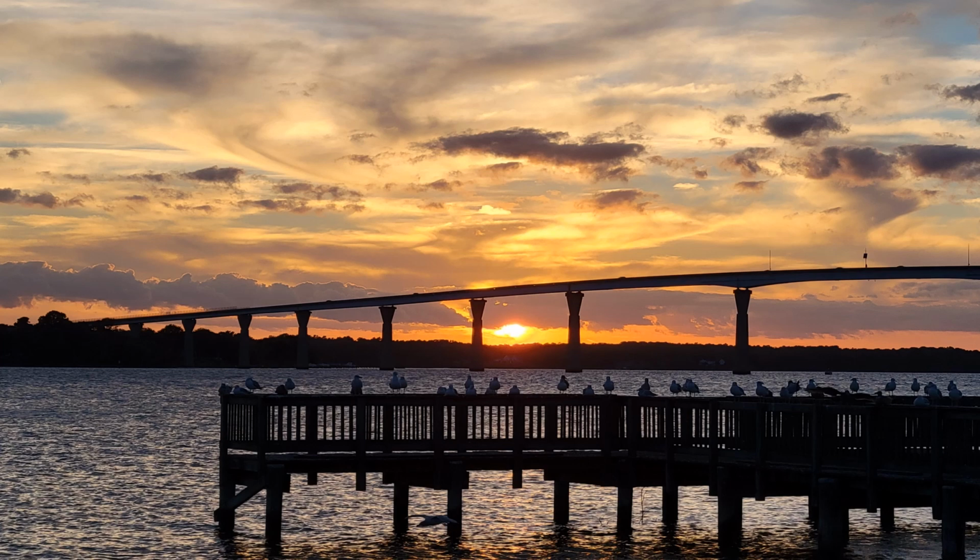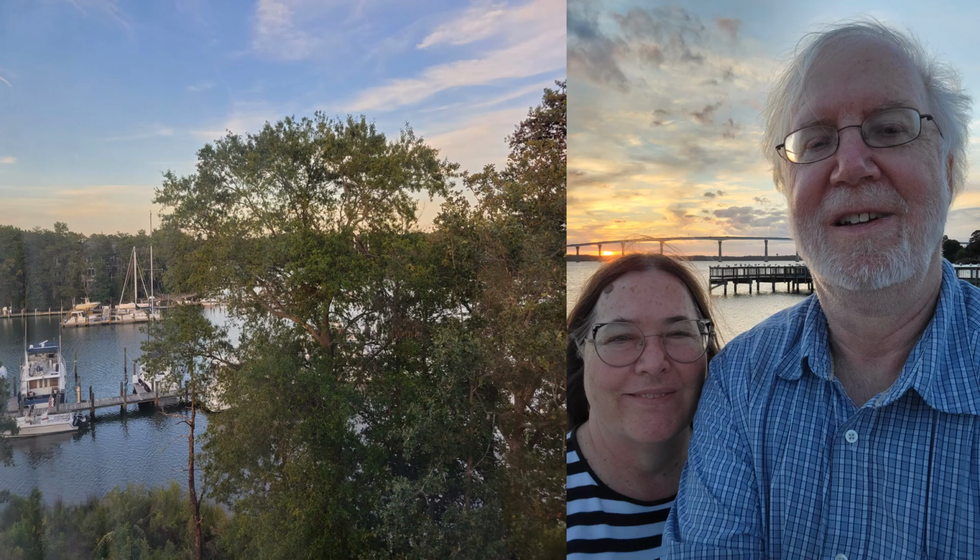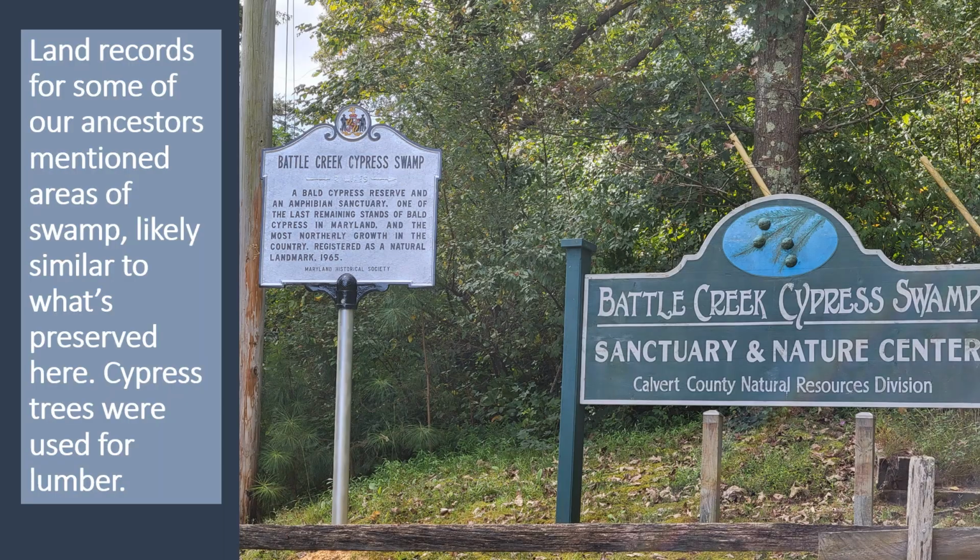And then we stayed overnight at Solomon's Island. This is just the evening view. Fun place if you want to explore when you're visiting Calvert County. It's also a nice little lighthouse not too far away. So again, just a fun trip within a day's drive of the urban area of DC, and it makes for a fun day trip or even an overnight exploring the area.